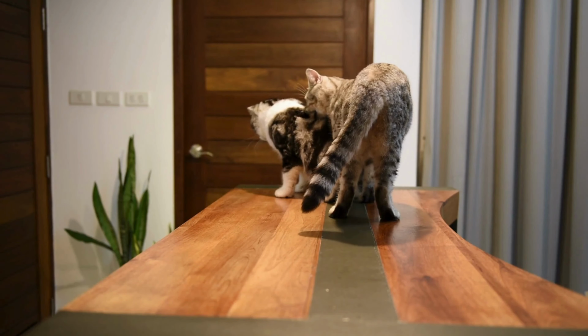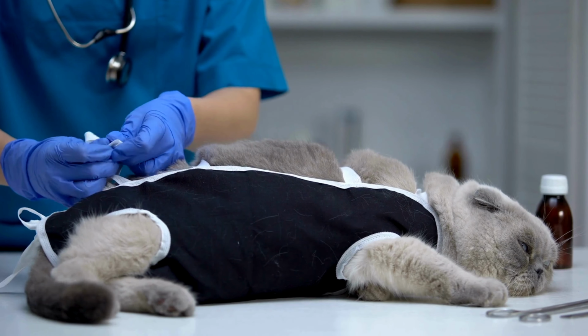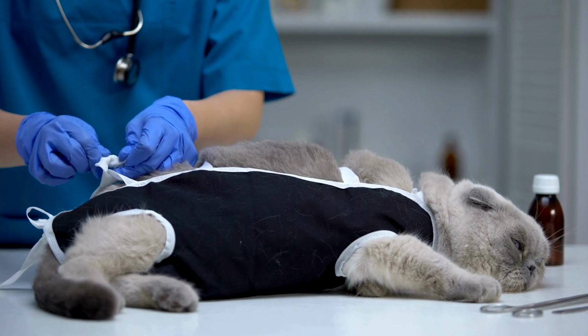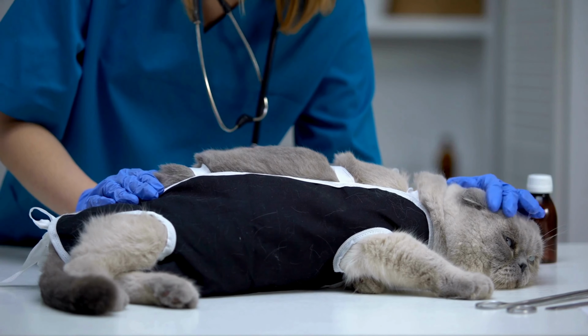Multiple matings within a short period are typically needed for ovulation to occur, which means a single litter can even have multiple fathers. This highlights the importance of spaying your cat before she reaches sexual maturity. Spaying is a safe and routine procedure that eliminates the risk of unwanted pregnancies and associated complications. But for those lucky enough to witness the miracle of feline pregnancy firsthand, let's rewind to the very beginning.